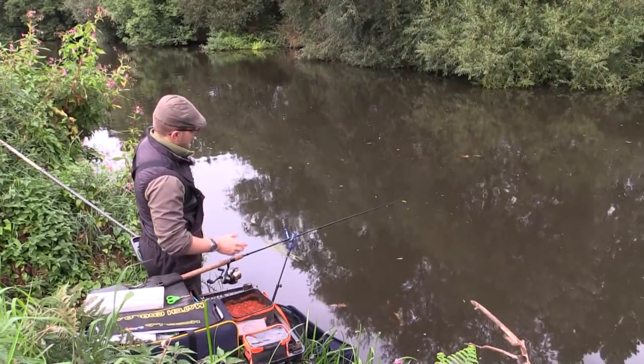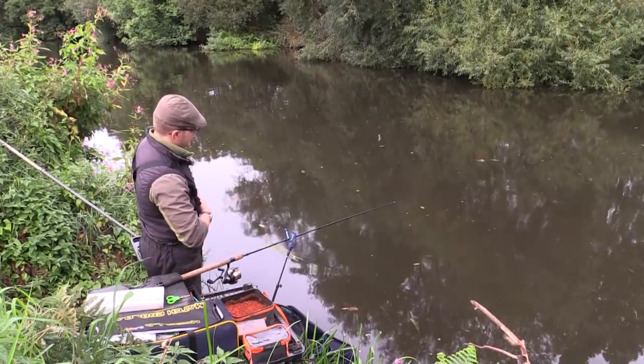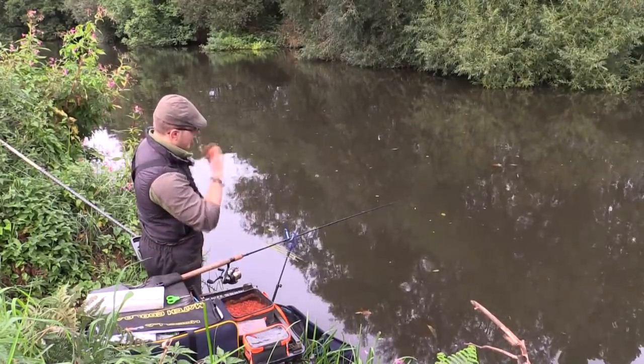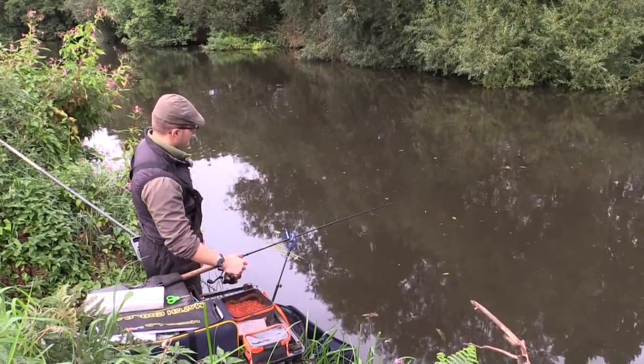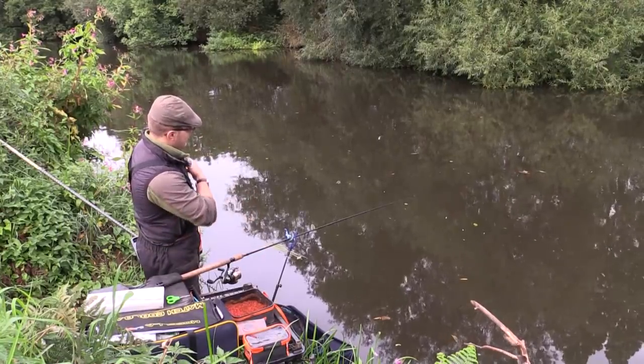So what I won't tend to do is leave it in for more than sort of 2 to 5 minutes. I'll always keep recasting it. As I say, it makes so little disturbance. And because there's no shot down the line or a long piece of line running down like you have with a float, it creates very little obstruction to the fish. So you can get away with casting it around quite a bit.